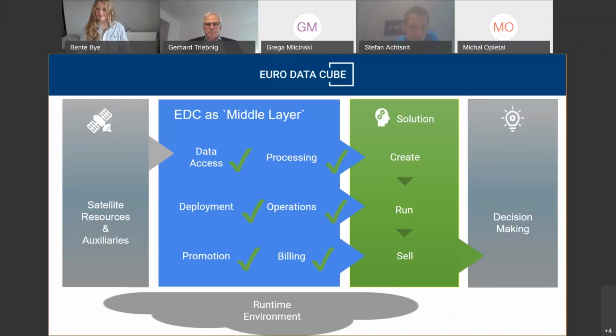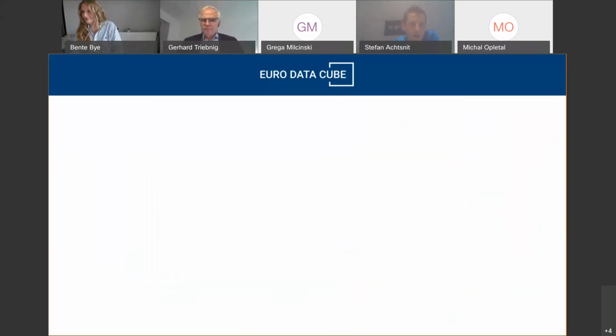So we handle the data access, we manage the processing, we take care of the deployment, we can handle the operations for you on top of the underlying runtime, the cloud infrastructure. And on the marketplace, we give a public face to your solution. We can promote it, and we can even put a price tag on it if this is desired.